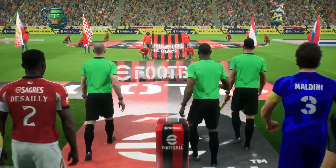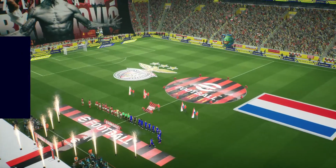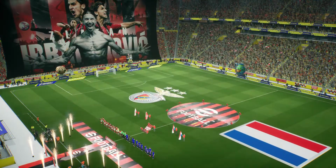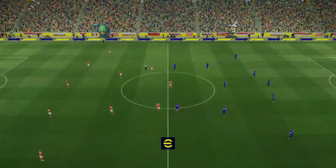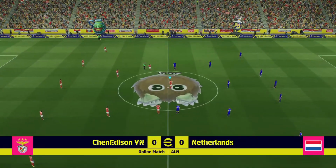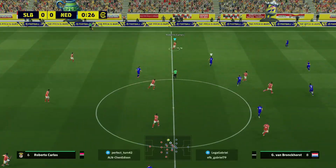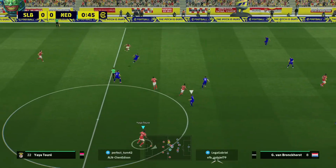Welcome to those who have joined us all here on a beautiful, clear evening. The conditions contributing to a fantastic atmosphere in the stands. This really is the place to be. I'm Peter Drury, and this is Jim Beglin. Thanks for the intro, Peter. I've been soaking up the atmosphere, and I'm really looking forward to what lies in store.